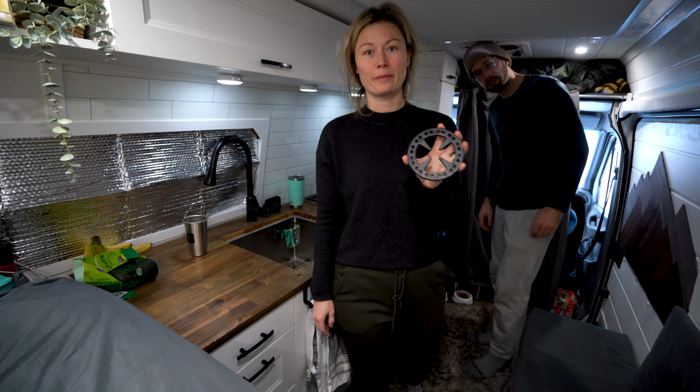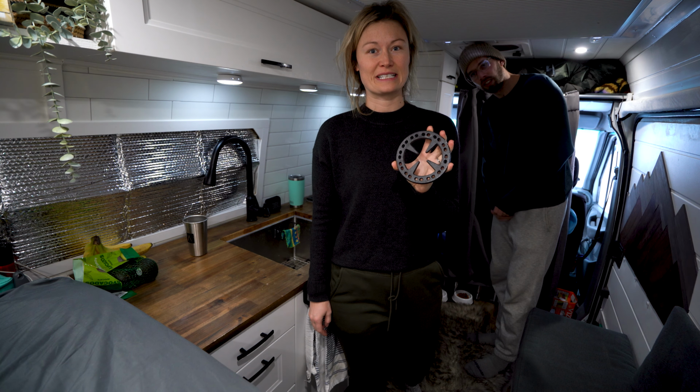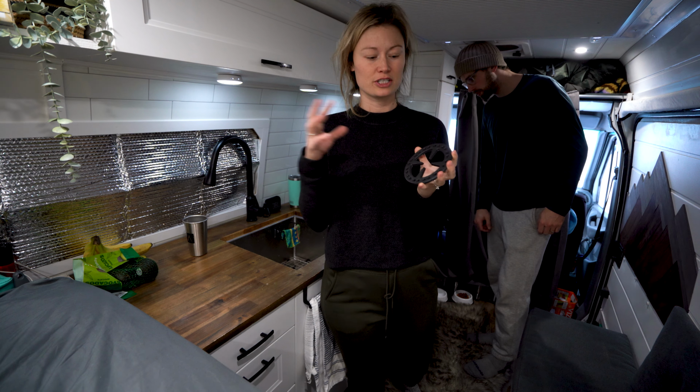Nothing to do with staying warm, but one of our favorite purchases of this year is these little guys. They go onto our stove and just help so that little things don't kind of fall through.